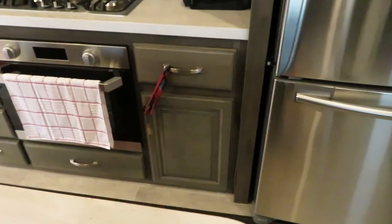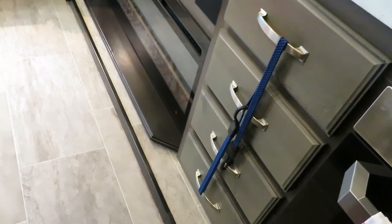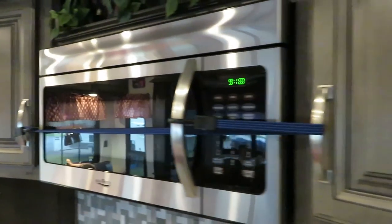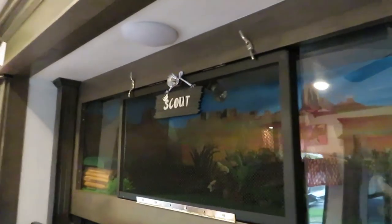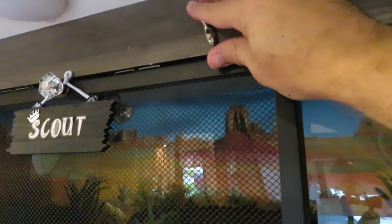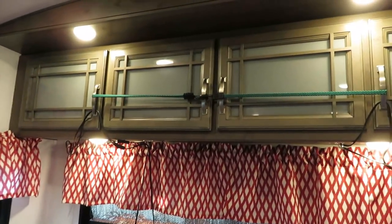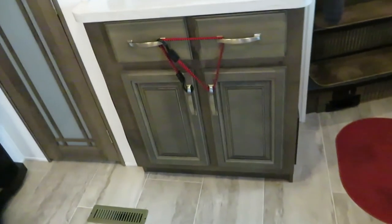Well, over here, Leslie has bungeed the cabinets because we've heard that they bounce open when you're going down the road and then all of your stuff comes out. So we got those bungeed. Of course, Scout's always got these things on his and they're screwed in tight. Leslie tightened those last night to make sure his door doesn't come open. And Scout's getting prepared for the ride. But we have some bungees up here to make sure that those don't come open. We have some bungees over here.